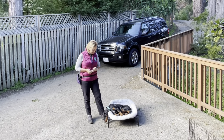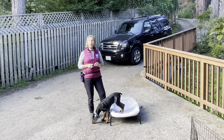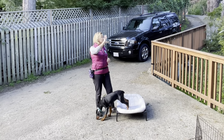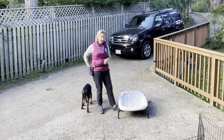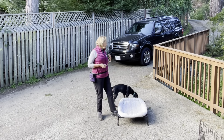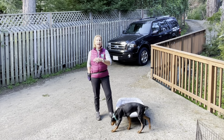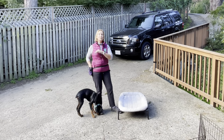So let's take, for instance, the reactivity barking. It does not work very well to say, don't bark, stop it, quiet. The dog is still fully hyper-focused on whatever it is that they're reacting to. So what we do is we get the dog to do something that mentally takes their focus away from that thing and redirects their focus to us. That's what hand targeting can do. And we can use it everywhere.